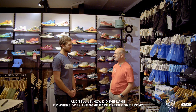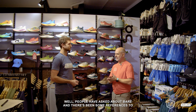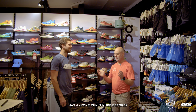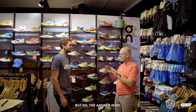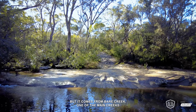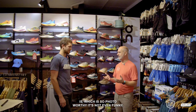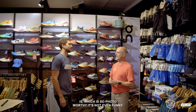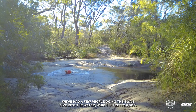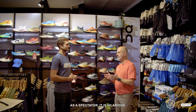And tell us, where does the name Bear Creek come from? Well, people have asked about bear, and there's been some references to, has anyone run it nude before, which made us really nervous, but no, the answer is no. It comes from Bear Creek. One of the main creeks that run through Garrigal Park is Bear Creek. It's the feature, it's where the main water crossing is, which is so photo worthy, it's not even funny. I do remember that bit. Yeah, and you do see people hammering through. We've had a few people doing the swan dive into the water, which is pretty good. As a spectator, it is hilarious.